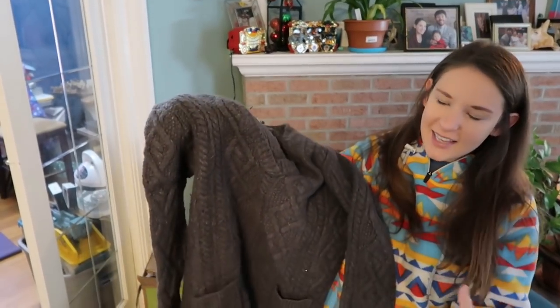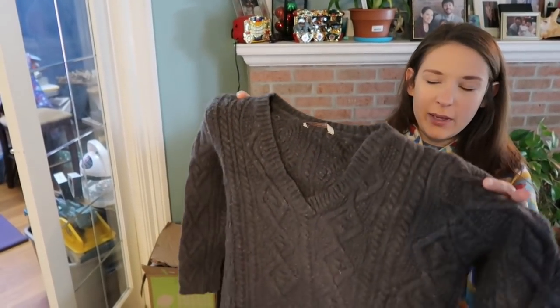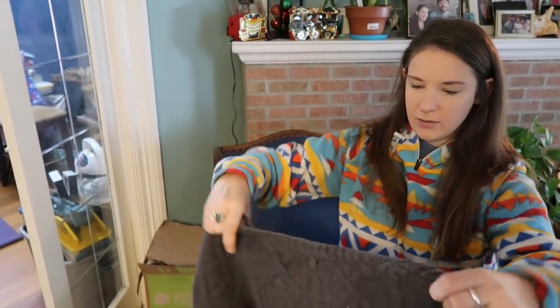I found another soft, cozy sweater. I really like this style. It's very chunky, very thick, good condition. We checked everything for holes before we left because that can be a very common thing with the bins. So make sure to do that if you get a cart full of clothes. Otherwise, you'll just spend money, and then when you're taking photos, you realize you have to toss it.